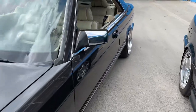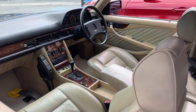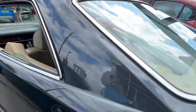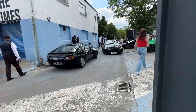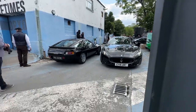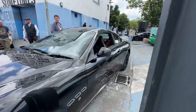Look at those naughty low riding wheels. Ooh, and that leather interior. All the windows wind down and there's no B pillar. It really does look good. Oh, hello, Alfa Romeo Giulia. Look at that. Beautiful Porsche 928 S2 and a Maserati Gran Turismo. I really like them. Very lovely.